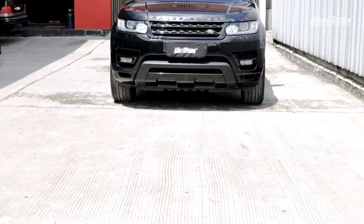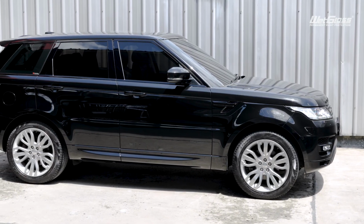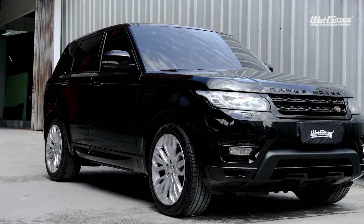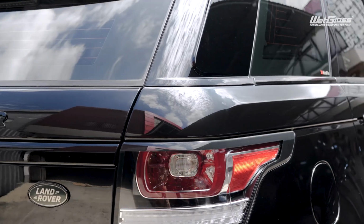Coating provides an extra layer of protection to car paint, not only making it look shinier, but also protecting it from scratches and other external elements. Let's take a closer look at the exterior appearance of this car.